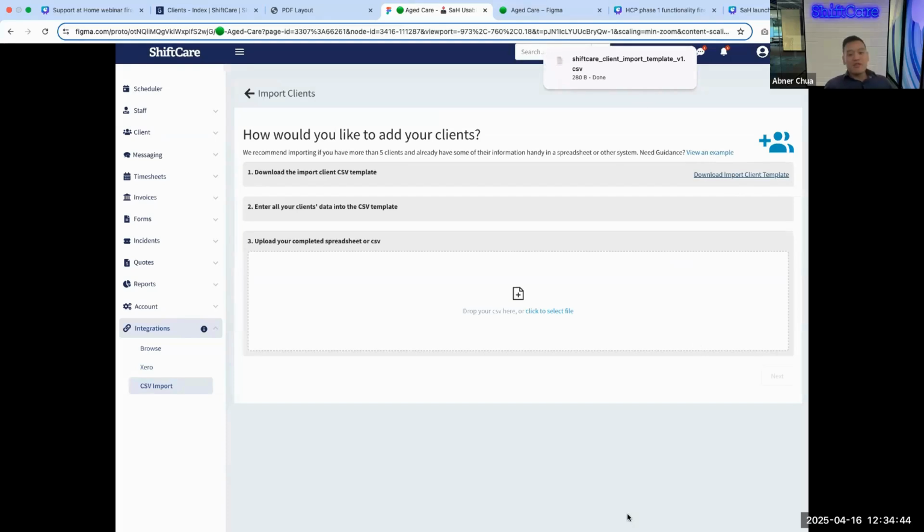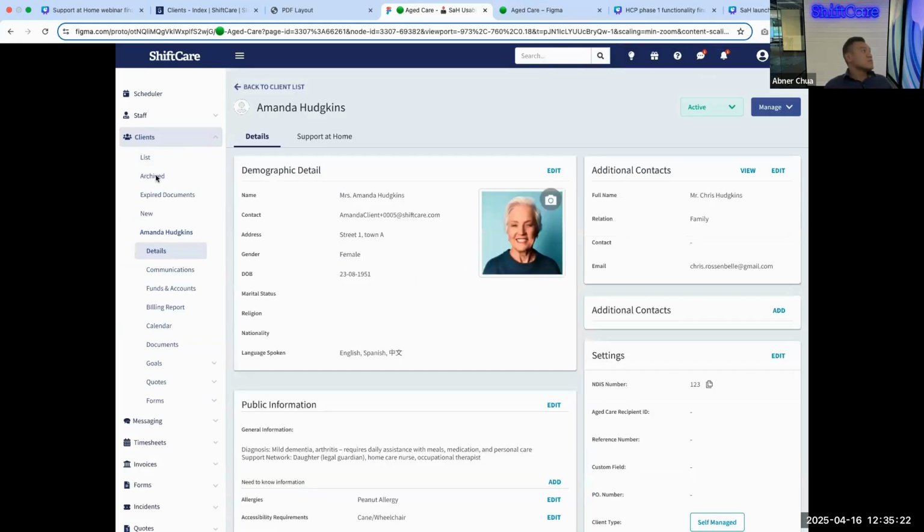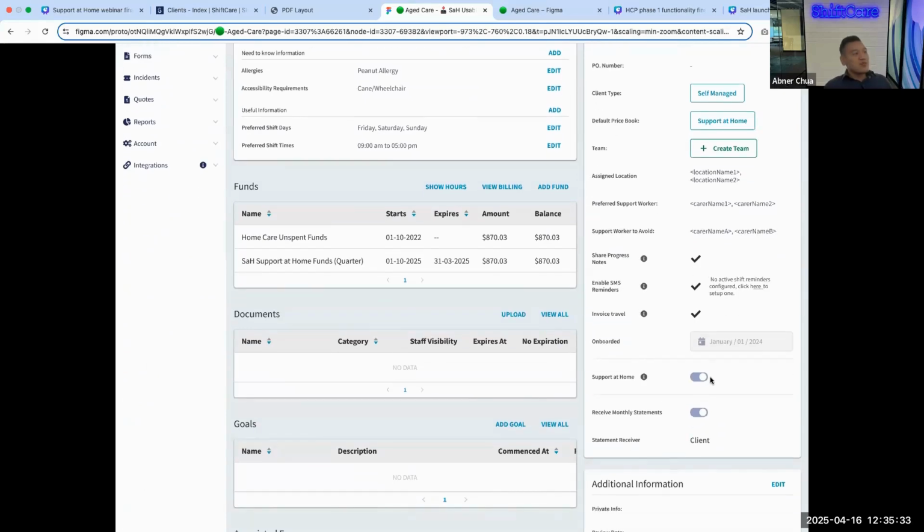In that CSV file, we've taken into account all the relevant columns that you need for that particular person to be configured or set up in Support at Home. That includes any outstanding HCP unspent funds, and their level or classification can be included in the CSV, and that all gets uploaded into the ShiftCare system. Okay, so we have Amanda Hodgkins, and we've set her up in Support at Home. See here, we've toggled on Support at Home for Amanda, and she's going to be receiving monthly statements.